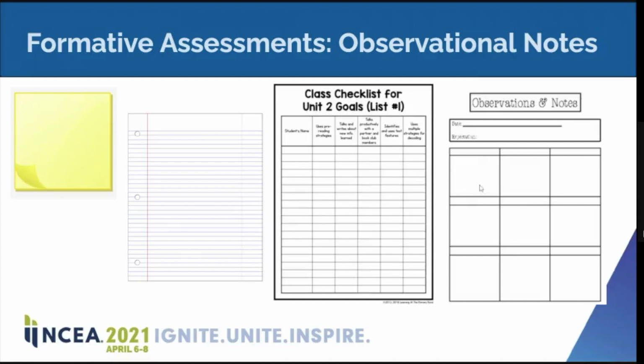And finally, this is another way: if you want to put the goal at the top of this little box, each student would have a page like this, and then you're just writing notes on that specific goal and how the student's doing with meeting that goal.